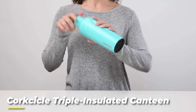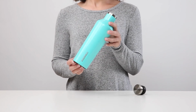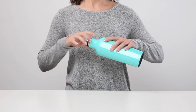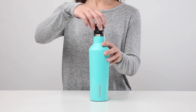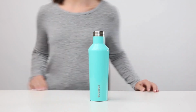Number 19, Cork Cycle Triple Insulated Canteen. This insulated canteen from Cork Cycle is perfect for keeping your beverages at the ideal temperature. Whether you're making iced coffee, smoothies, or soup, this durable triple insulated bottle keeps drinks cold for up to 25 hours or hot for up to 12 hours. Its sleek design and variety of sizes make it both functional and stylish.